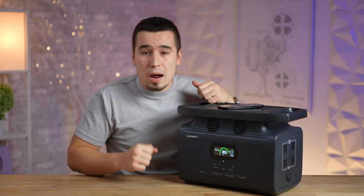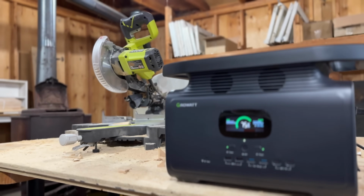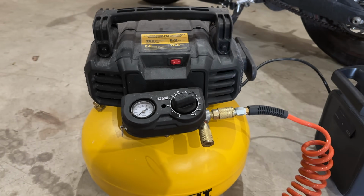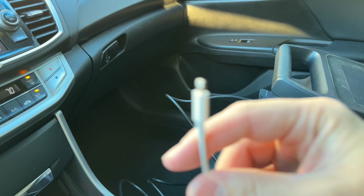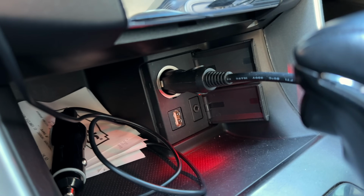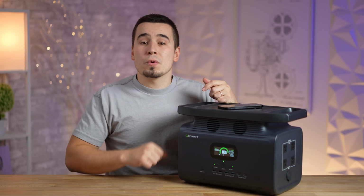But getting back to the power station itself, it's just so incredibly useful to have power anywhere you go, like camping or even on a road trip, just to have this thing in your car charging a bunch of devices at once while your car is charging it and keeping it topped off before you get to your destination.